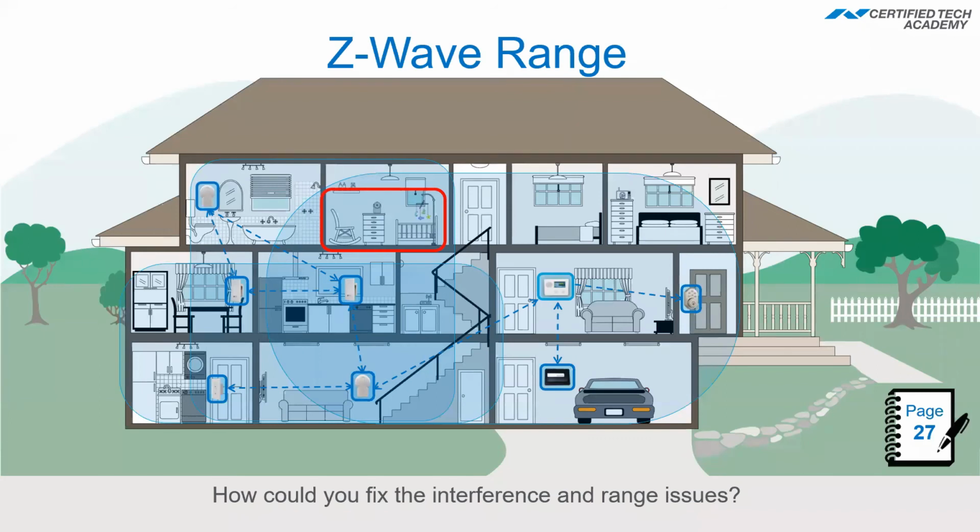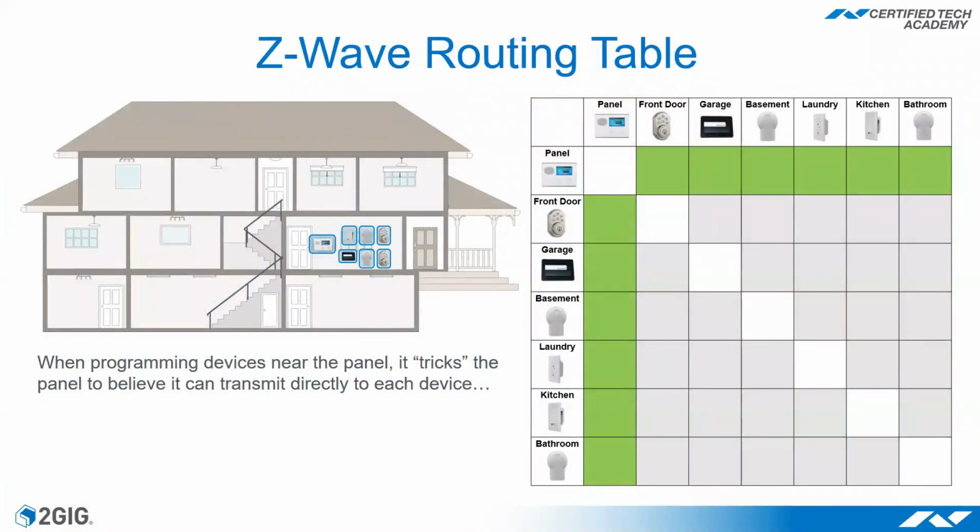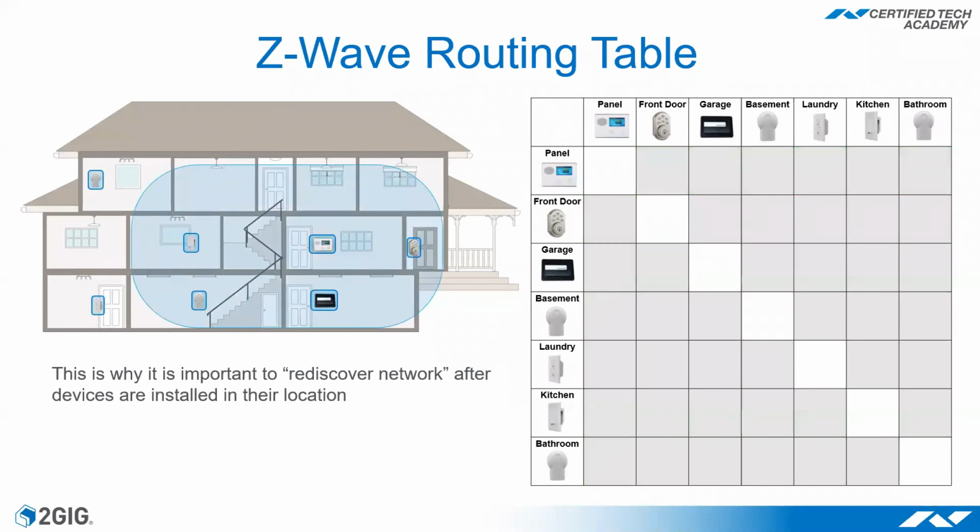Once I have that all mapped out and ready to go, what I'll do is I will take all of my Z-Wave devices and I'll program them directly into the panel. You don't need to take them all to one room and program them all in one room. What you can do is actually take our panels off the wall, put it on battery backup, and program each device directly from our panel with it in your hand. Once you've done that, you're going to go put your panel back on the wall.